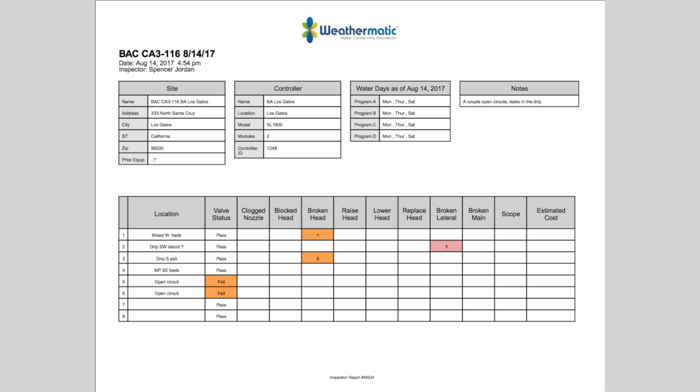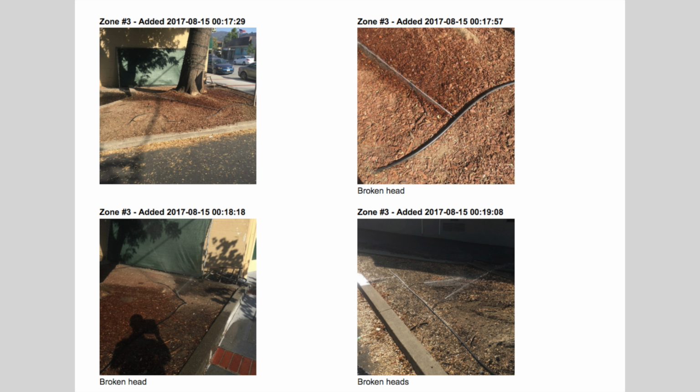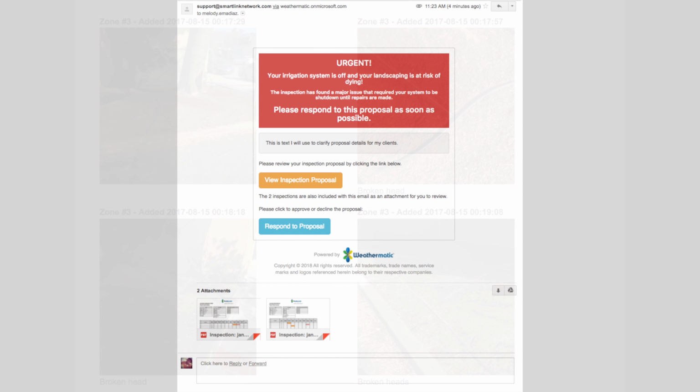But the other thing that it's done is it's provided us with a consistent format. A lot of the data is pre-filled. We don't have to count on a technician to accurately record building numbers and locations. That's on a template that's already set up. And the report is consistent, it's professional, it's well organized.